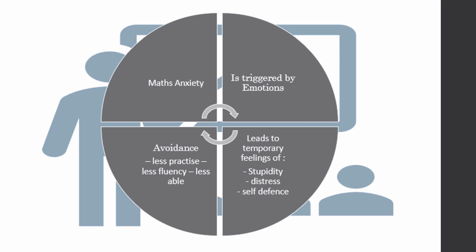It has an effect on the working memory, causing particular problems, specifically double-digit arithmetic. This leads to experiences of feeling temporarily distressed, stupid, and self-defensive. These experiences are carried forward from maths class to maths class, leading learners to become isolated, helpless, and excluded.